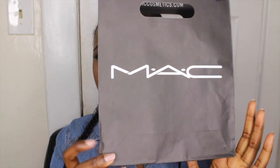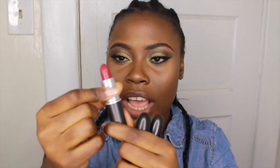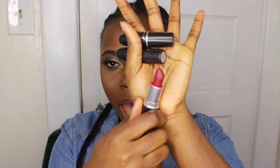Next store I went to was MAC, of course, and I got a few items. Like I said in this haul earlier, this is stuff that I got over the last 4 or 5 months. So I'm gonna start off with these 3 lipsticks, and this is Fashion Revival. It's a matte lipstick.